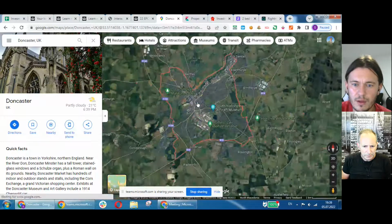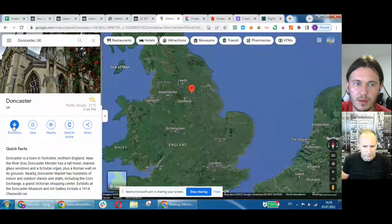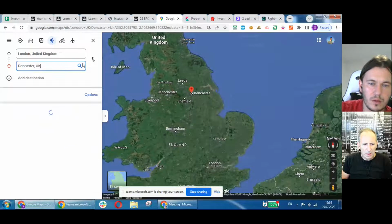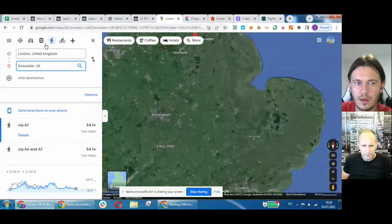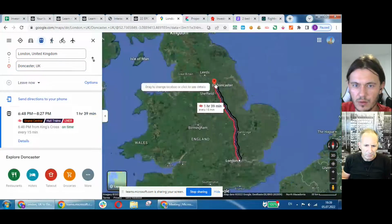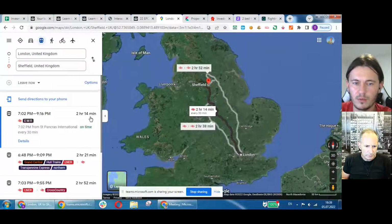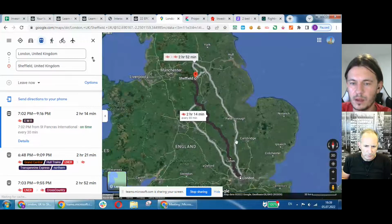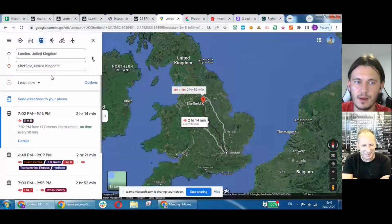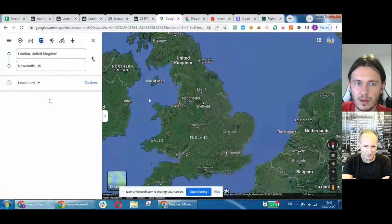So also the fast train going from London to Newcastle is passing. So I will show you London. Doncaster by transport is 1 hour and 39 minutes from London, and if you want to go, for example, to Sheffield, it will take you more time. This will take you 2 hours and 30 minutes. So basically, this line is a faster line going to Doncaster than this line. I didn't know that. Yeah, I checked that. And if you want to go to Newcastle, for example, you will see.